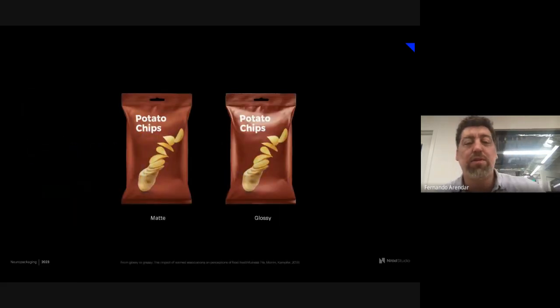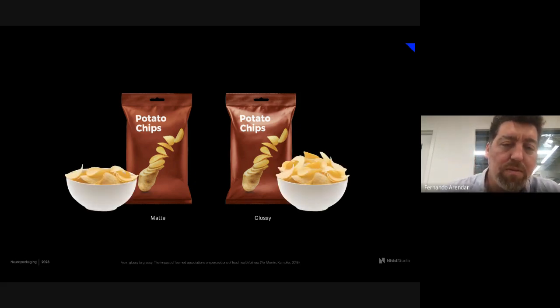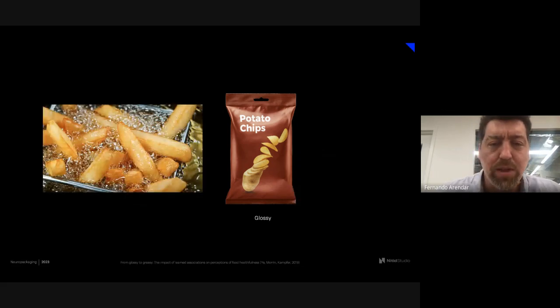And of course, the surface. There's a lovely study they did with 6 experiments. They found that when chips were in a matte packaging, the participants ate more because they perceived it as healthier. They ate more chips when it was in matte packaging than in the glossy one. And that's because we associate the greasiness or the shininess with something greasy.